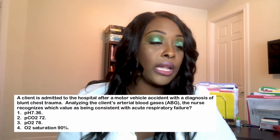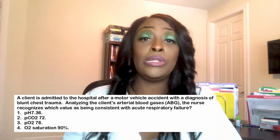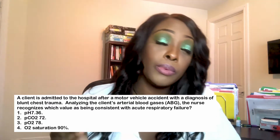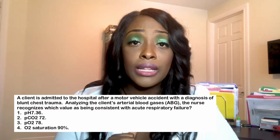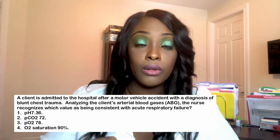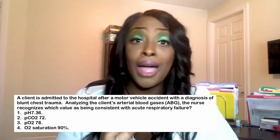And our last choice is the O2 sat of 90. That's not good. We want the O2 sat to be 98 to 100. Some textbooks say 95. We'll take the 95. But even though that O2 sat is 90%, that still doesn't tell us if the patient's in acidic, because remember, I said in an acidic state, the pH is going to be down and the CO2 is going to be up. So the only possible answer that could have been in these choices is number 2.